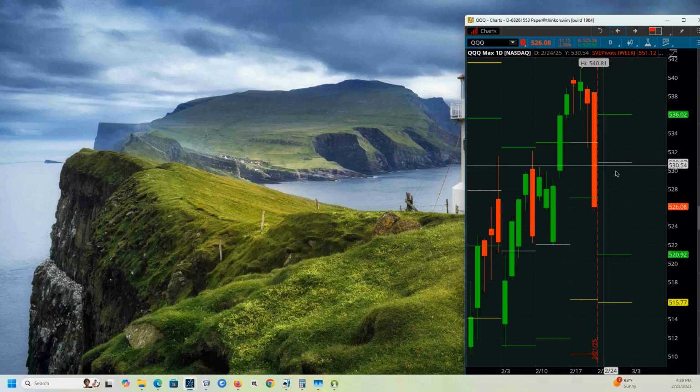First of all, we did make a new high this week, but after that high was made, we've been selling off: lower high, lower low, big lower low. That's the thing that we have to see. We did have a doji the day before. We ended up going higher, but we ended up closing lower than that previous day. That was kind of a warning sign.